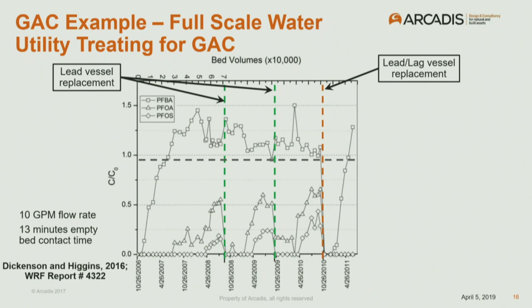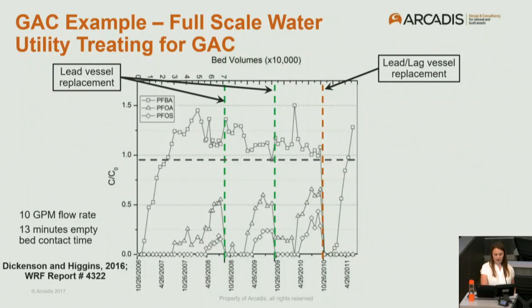And the top compound is PFPA. And that compound you can see breaks through the most rapidly. So once we get over C over C naught of one, that means the compound is breaking through above the concentration that it was in the influent water. We see that PFOA is the next to break through. That's pretty typical. And then PFOS.